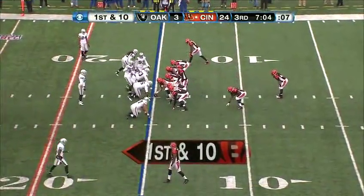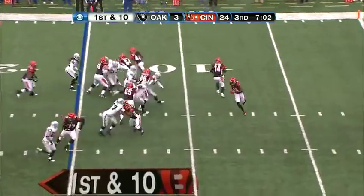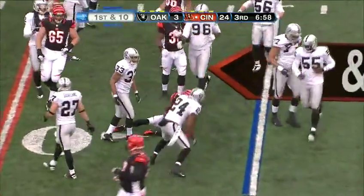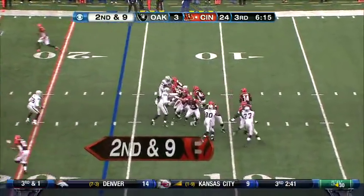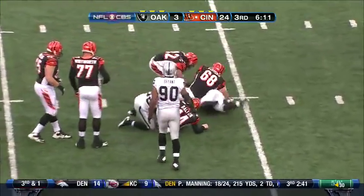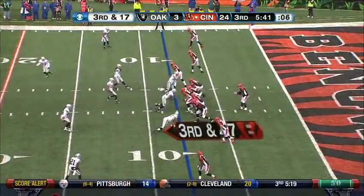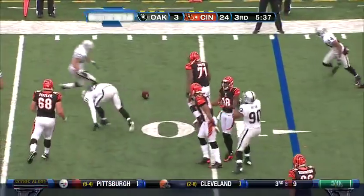55-yard field goal by Sebastian Janikowski. The only points of the day for the Raiders. In around the green. From the gun. Dalton. Couple of pump fakes and down he goes. Have to get it out past the 25 for a first down, incomplete.